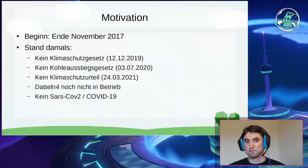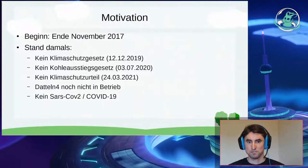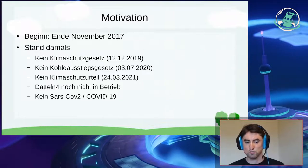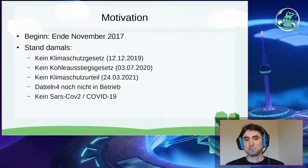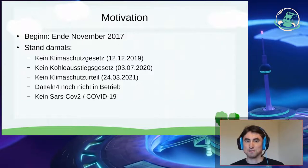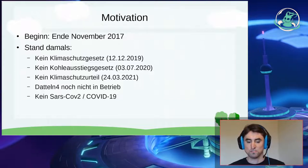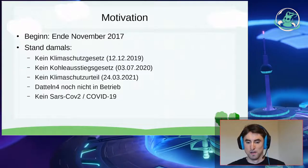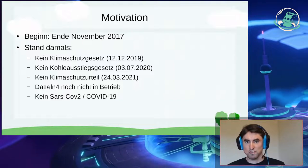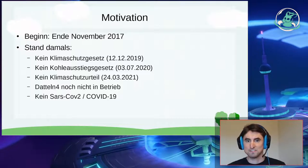This is going to be about plantwatch, which is where the interpreters would probably prefer power plant. I'm going to talk about how it started. I started in November 2017. At this time, there was no Climate Protection Act. There was no phasing out of coal. There was no judgment on climate protection from the German Constitutional Court. And there was no pandemic either. But I cared about the issue anyway.